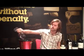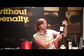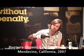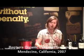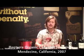We're going to finish on a slightly cooler climate one. This is from the Mendocino County area, so coastal, 13.5%. That shows it straight away. This is a Cabernet Sauvignon from the organic vineyards of Bonterra, and hopefully going to be quite expressive of the Cabernet Sauvignon. I have not tried this one yet.